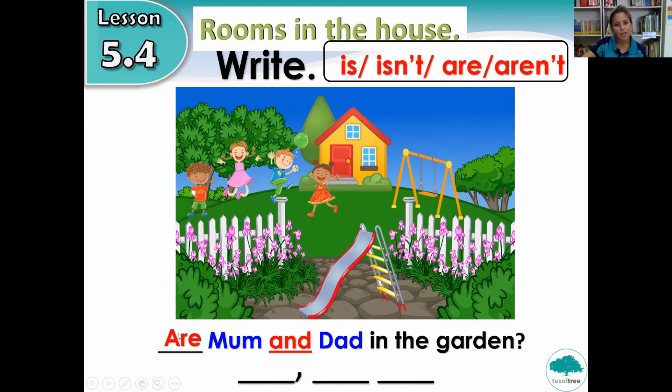Let's have a look at the question. Are Mum and Dad in the garden? Can you see Mum and Dad in the garden? Can you see them? Are they there? So let's answer the question. No. Now, Mum and Dad, one or two people? Two, correct. We say they. So no, they aren't. Repeat. No, they aren't.